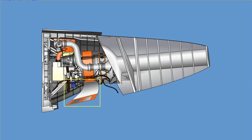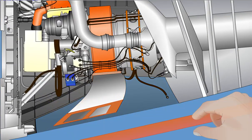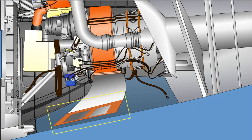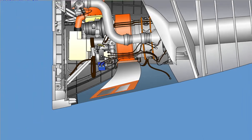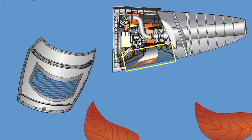The APU air inlet duct is located in the aircraft tail cone at the 6 o'clock position and directs outside air to the APU compressor. The duct flange has a flexible seal which accommodates motion between the duct and access panel skin, and a mesh screen on the exterior surface to minimize ingestion of foreign objects to avoid damage.